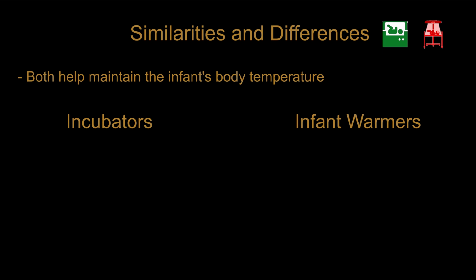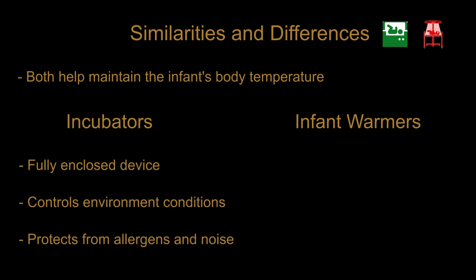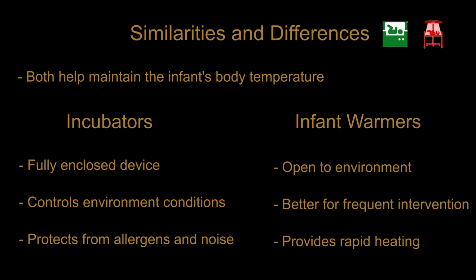An incubator is a fully enclosed device. This means it can maintain environmental conditions like humidity and oxygen concentration, and also protect from allergens, infection, and noise. An infant warmer is open to the environment. They are more accessible than an incubator. Because of this, they are used when patients need more frequent interventions.